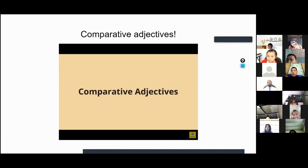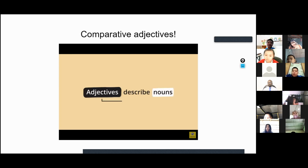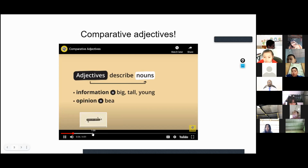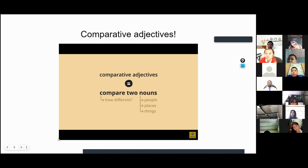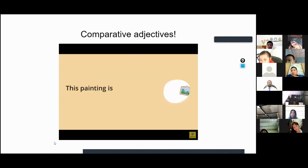Comparative adjectives. What are adjectives? Adjectives are words that describe nouns. Adjectives can give us information such as the size or age of a noun. Adjectives can also tell us someone's opinion about a noun or describe how someone is feeling. We use comparative adjectives to compare two people, places, or things. Comparative adjectives tell us how one noun is different from the other. For example, she is taller than him. This painting is more beautiful than that painting. My brother looks happier than my sister.